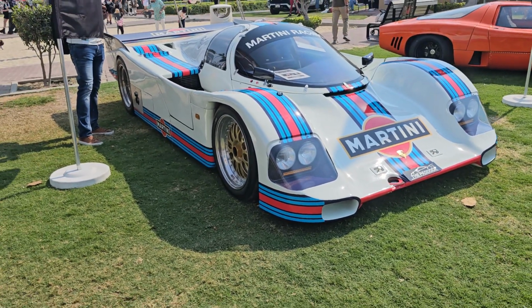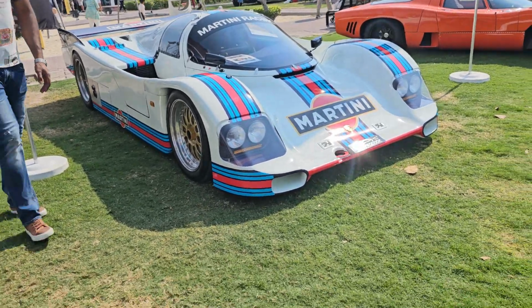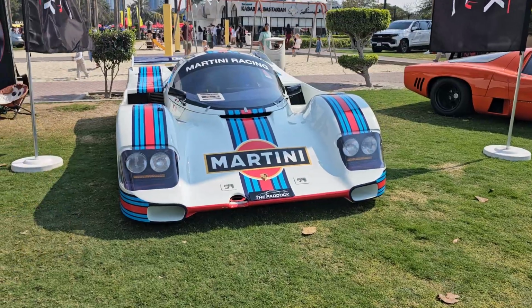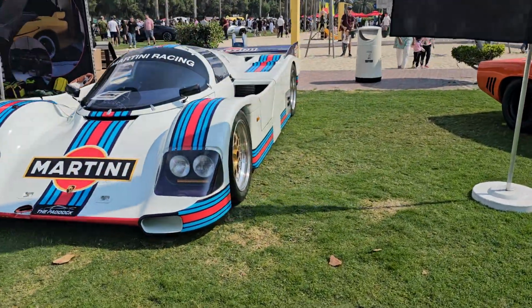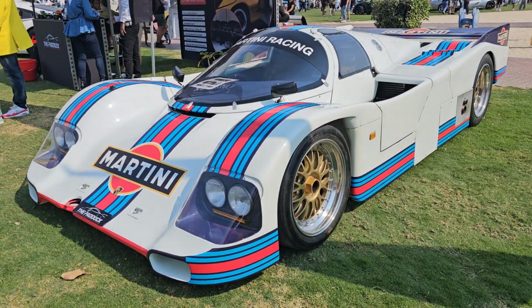Now, the 962, of course, was the successor of the 956. I saw that also a few months ago at a Porsche event, so you can find its video as well. Let me know what you think about it in the comments. I don't have to say it again, but it is absolutely breathtakingly beautiful.